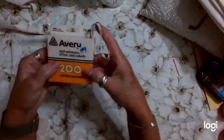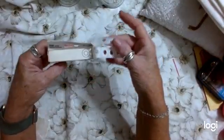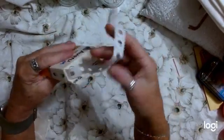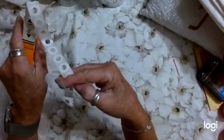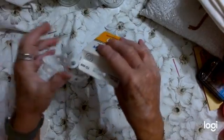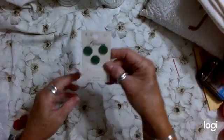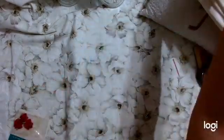And I got some more hole reinforcements. Always like these. And it says 200. I'm not sure how much was used, but there are a lot on here. And the white ones you can ink or coffee dye yourself. Then I got this little button card for 10 cents, I believe.